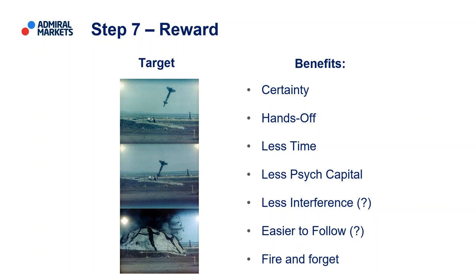And what I mean by that is that there's less opportunity for you to have those impulsive desires to just snatch at a profit when we see a trade going in our direction. All of that means it's a little bit easier to follow as a trader. It takes less time, less psychological capital, so it can be easier to follow.